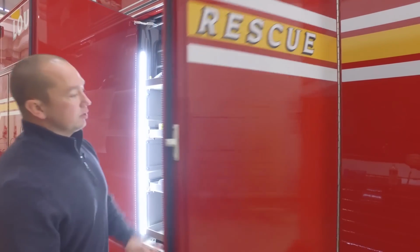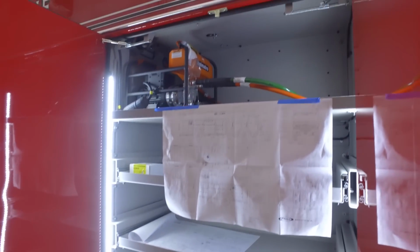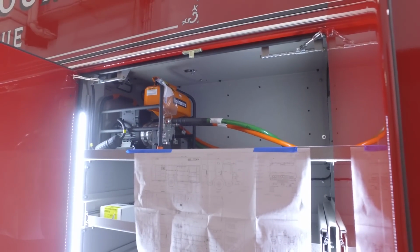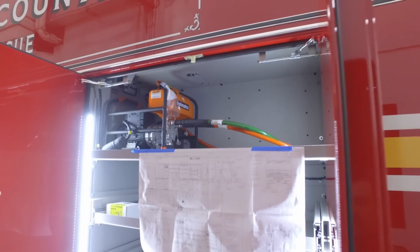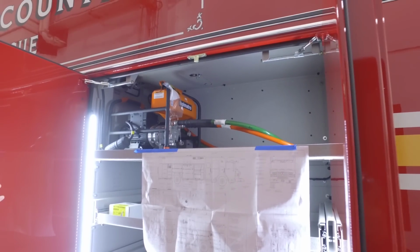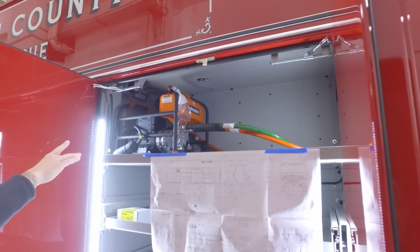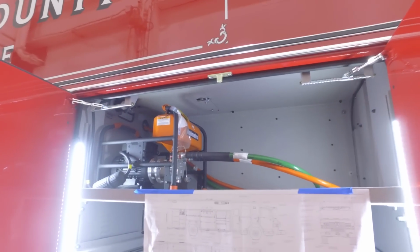So this is the location where our Holmatro hydraulic pump is. This is an electric pump. This feeds the 2 lines, the 2 reels off of this side. The nice thing about this is that it's not hard mounted into the vehicle. There's an access panel that can be removed from the interior of the walk-in, so you can add fluids, you can do your checks on that. It can easily be removed.